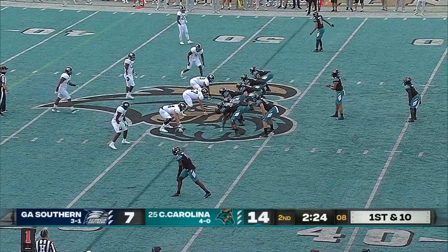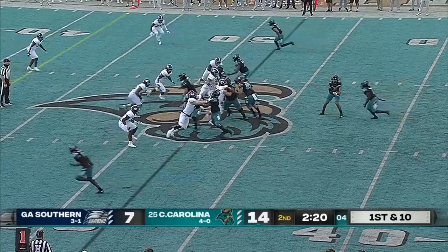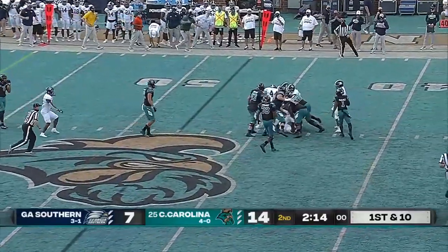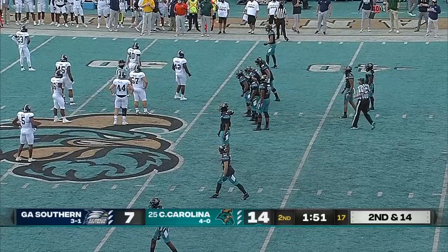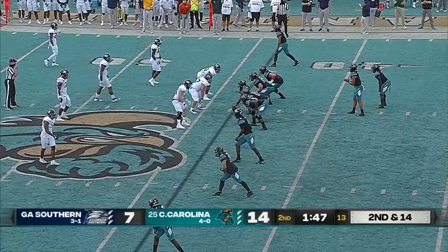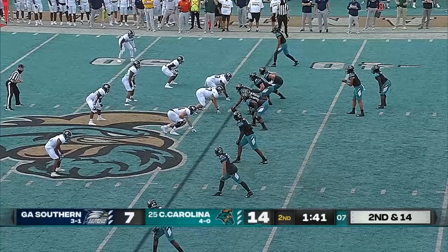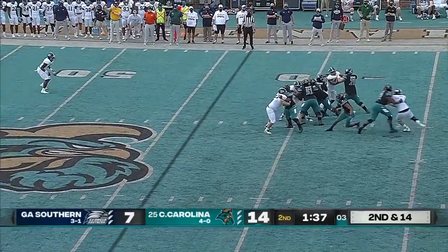First and 10 from their own 48. Payton working out of the pistol. Will pull it, and he sees the pressure coming at him. Wow, didn't have much time at all. Dynamic in there this week without Grayson McCall playing, who's been electrifying the beginning of his young career here. He did try to go. He threw around 10:30 this morning, but McCall not able to play today for Coastal.